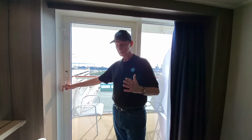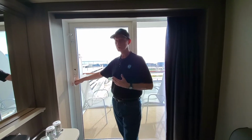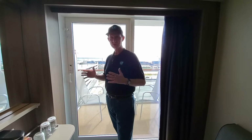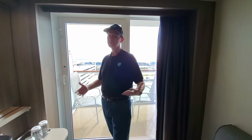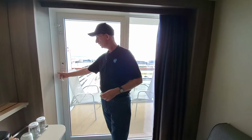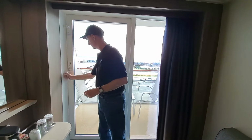One thing I do like about this balcony compared to Carnival is they use the sliding glass door. Carnival has the regular door that opens up, and they are always slamming shut. As soon as somebody opens that cabin door to the hallway, it creates this airflow effect, and it just slams that balcony door shut. So this one, you don't have that problem because it's a, if I can get it open.